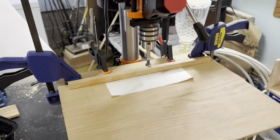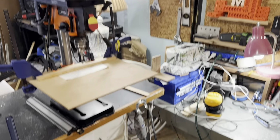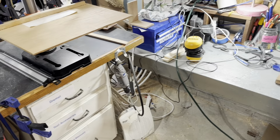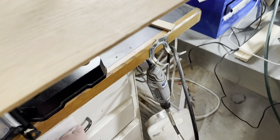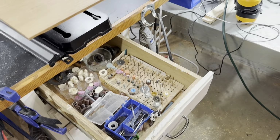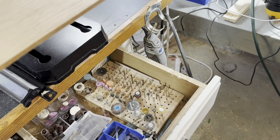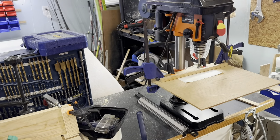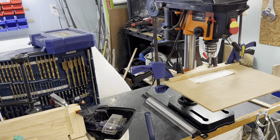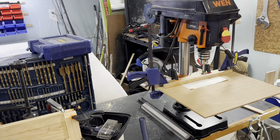Coming around here we have, let me back up a little bit, the drill press table and my Dremel. I often use the Dremel with the hand carving, so I have a drawer here with all my Dremel bits and bobs, and made a little holder for all the little bits. The drill press was a gift from hubby. He builds up points with his employer, and they essentially gifted him that with the points, and he picked that out for me.